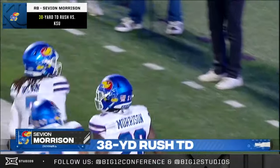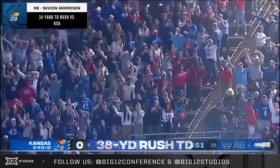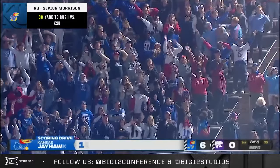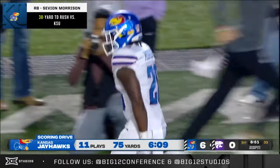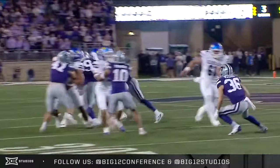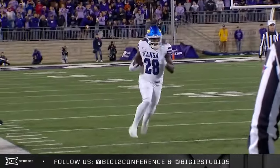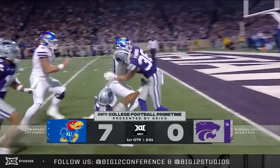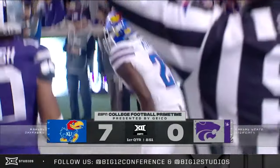From 38 yards out, the effort, the energy for 28 and White, he got it done. Stay with me. Savion Morrison takes the opportunity, breaks the tackle, makes the defender miss, and finds the end zone.